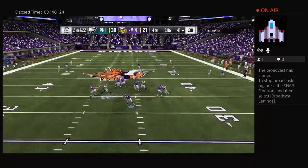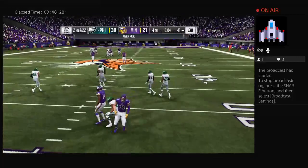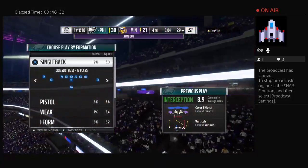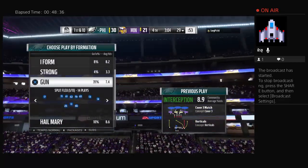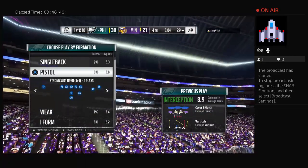2nd down, Cousins. And my goodness, another interception. Picked off by Ronald Darby. And now the Vikings are going to stop it here on defense with a timeout. It's just their first. They'll be down to 2 remaining as we step aside here in the 4th quarter.